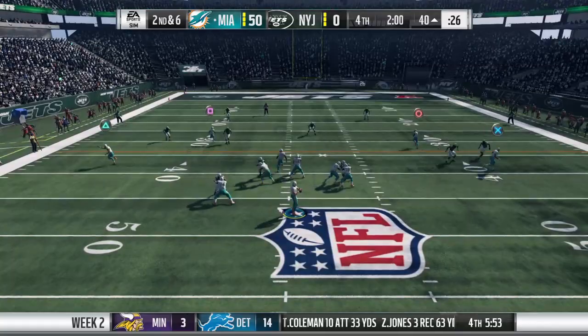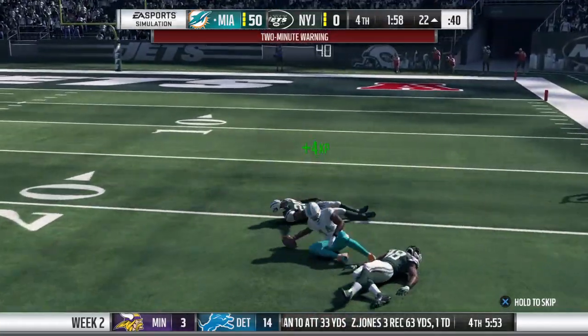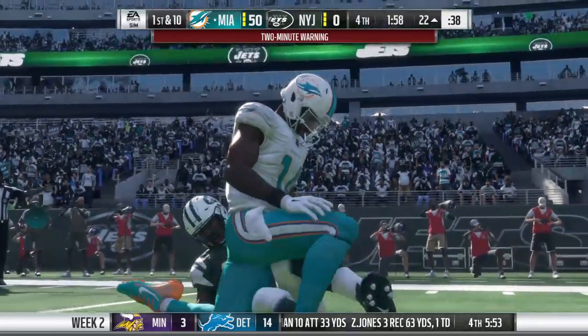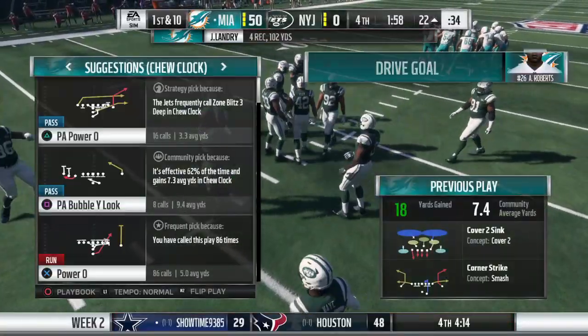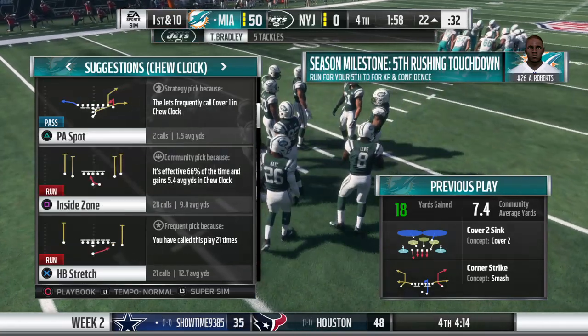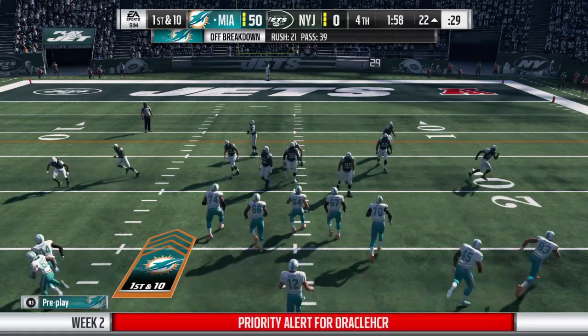From the shotgun, he'll look to throw. And he rifles it, complete, caught by Landry. And brought down, but not before they're inside the 25. So the Dolphins have it as we welcome you back in.